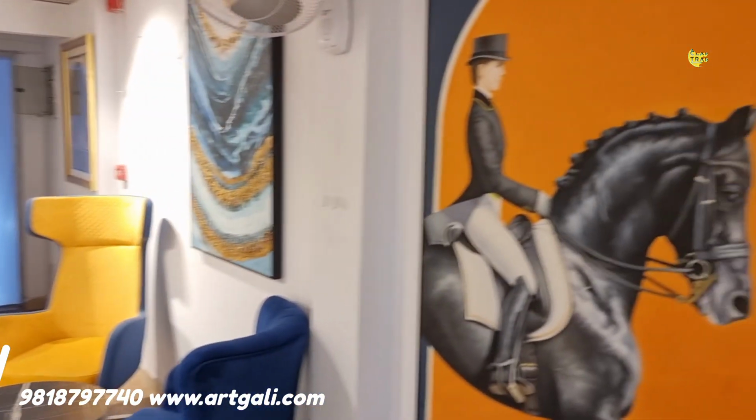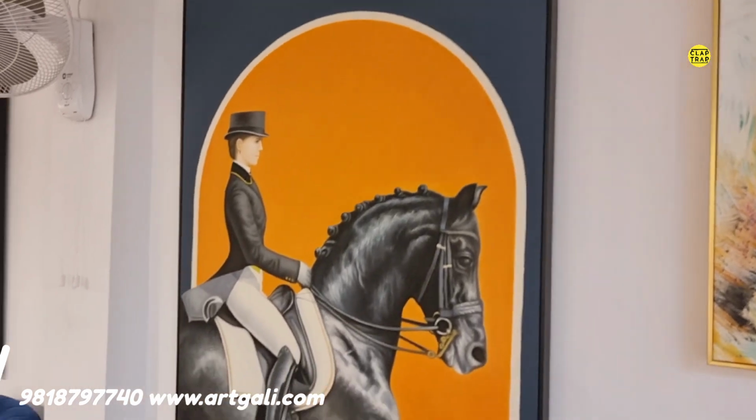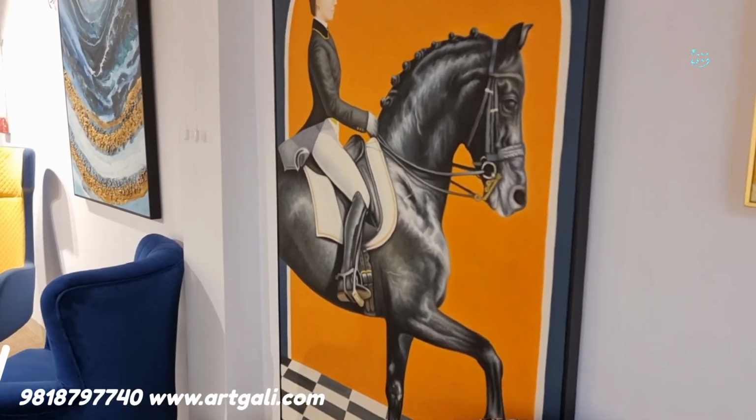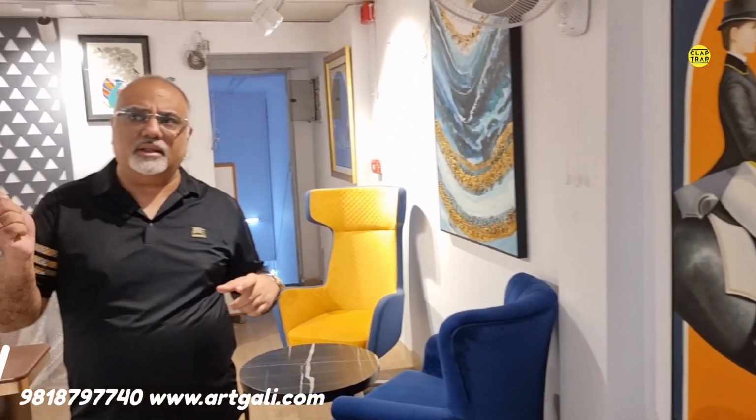So here, for example, you have to see art from a different lens altogether. The intricacy of the art tells you that there is a depth and there is a story in it. If you just pick up a brush and put paint on the wall or on a canvas, it does not give you that kind of finesse. So in art also you need finesse.